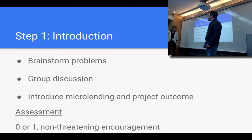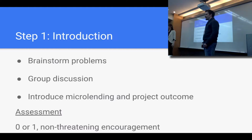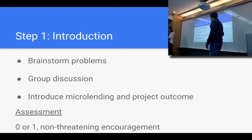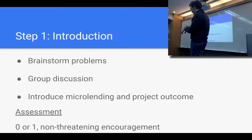And the assessment for this is really simple. Keep it non-threatening, just get them to give ideas, 0 or 1. Did they speak? Did they do something? Did they not? Which is pretty easy. Did their group produce something? Did they give ideas? And I tell you what, nothing motivates a class like a glass jar full of yen coins. It's a very good way to get them with their eye on the prize.